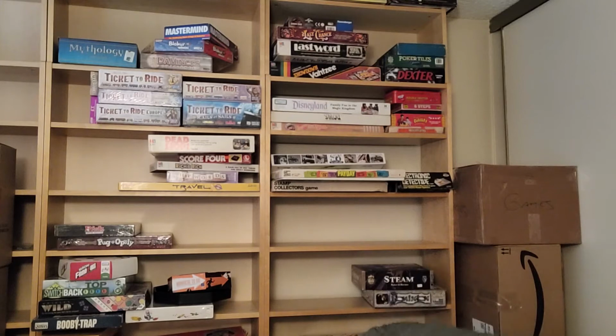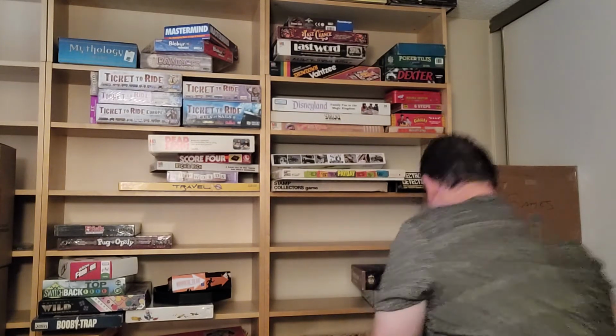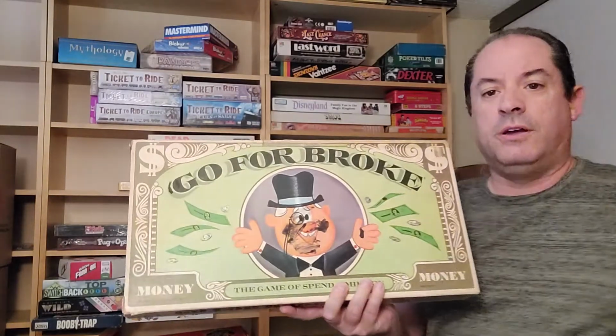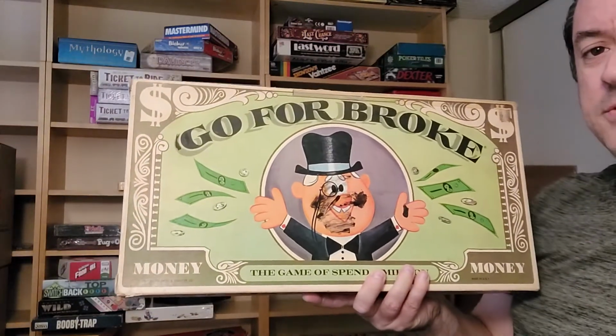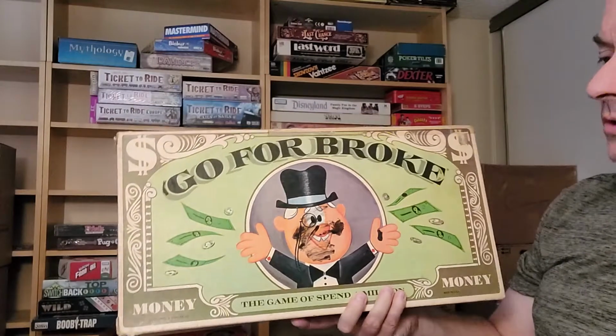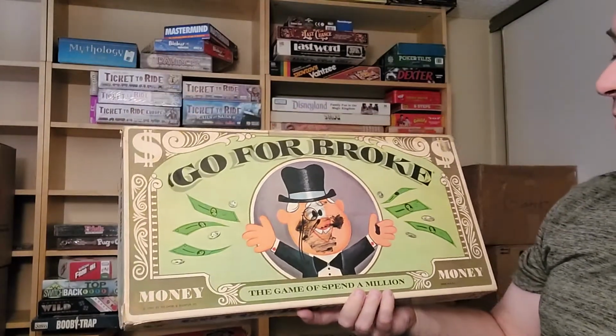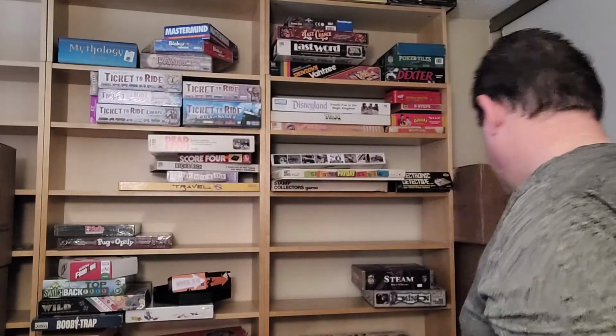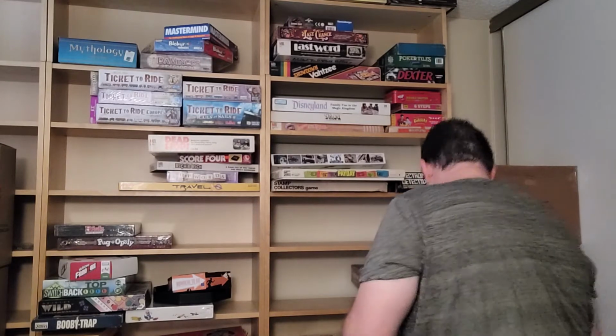Now, next we've got the good old, oh boy, I didn't realize somebody scribbled all over the box. Go for Broke. Yes, this is a game that a lot of people know about. The game of Spend a Million. Oh, there's no picture on the back. So I'm going to go ahead and throw that in there as well. No episode on that yet.